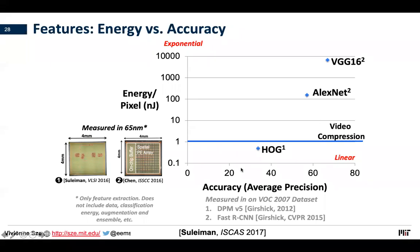As you go to more sophisticated algorithms, at the time looking at AlexNet and VGG, certainly, as I mentioned, you get double or maybe even almost triple the accuracy, but the energy grows significantly, right? Here we're talking about 2 orders of magnitude difference in energy consumption from AlexNet versus HOG, and then over 3 orders, almost 4 orders of magnitude increase from VGG compared to HOG. So one question you might want to ask yourself is, though we're also super excited about the accuracy of deep learning, would you be willing to pay?